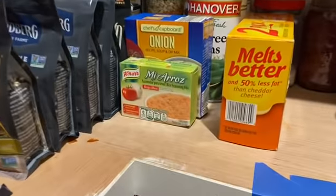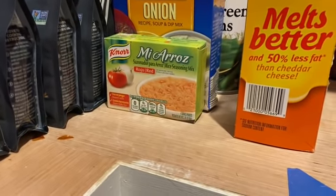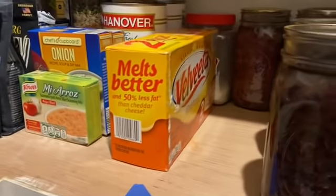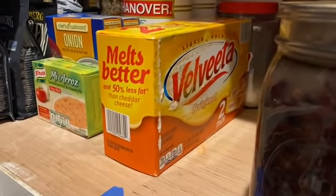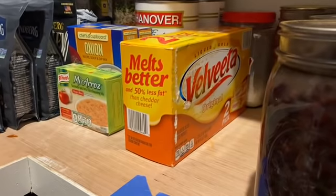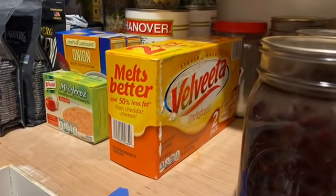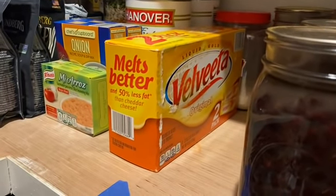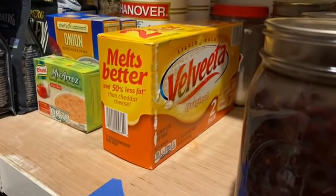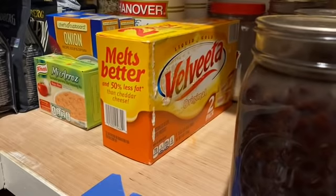And then, as I said in a previous video, this is my very favorite Spanish rice seasoning. It's just called Red. I get it in the Hispanic section at the grocery store. This giant pack of Velveeta was an impulse buy last month at Sam's. I just thought, my kids love mac and cheese, and if there comes a time when we don't have fresh cheese available, or we can't get cheese at the grocery store, or that becomes one of the shortage items, then at least we'll have some Velveeta that we can mix with water or powdered milk and pasta and have some pretty good mac and cheese.